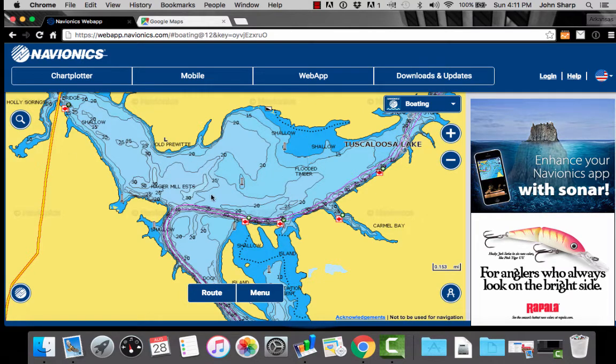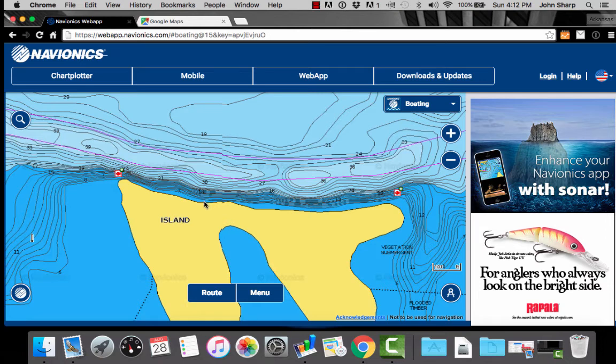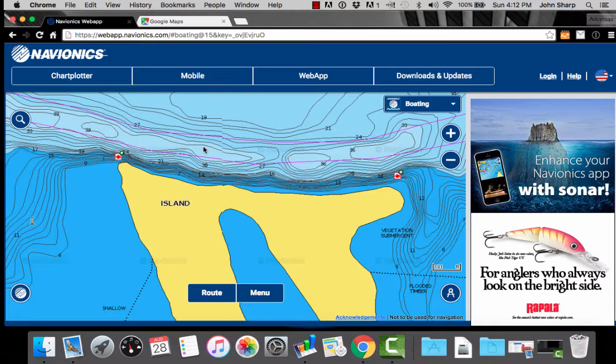Now in summer and winter, this creek channel comes right up against the shoreline here. This island in particular, it comes right up against this island, and so you've got a steep ledge. You can see how close those contour lines are. So it goes from shallow, and it dumps out into the creek channel pretty fast. And so in summer and winter, this is going to be pretty good because it allows the fish to access deep water fairly quickly.